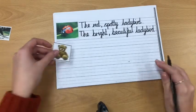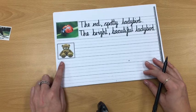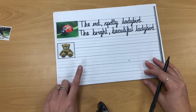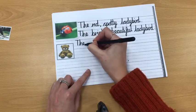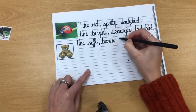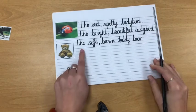I think I am going to choose the teddy bear. So I'm going to stick this underneath and I'm going to think, what adjectives could I use to describe the teddy bear? So I think the teddy bear looks very soft, and I can see that the teddy bear is brown. So I am going to expand my noun phrase from the teddy bear to the soft, brown teddy bear. The soft, brown teddy bear. Full stop.